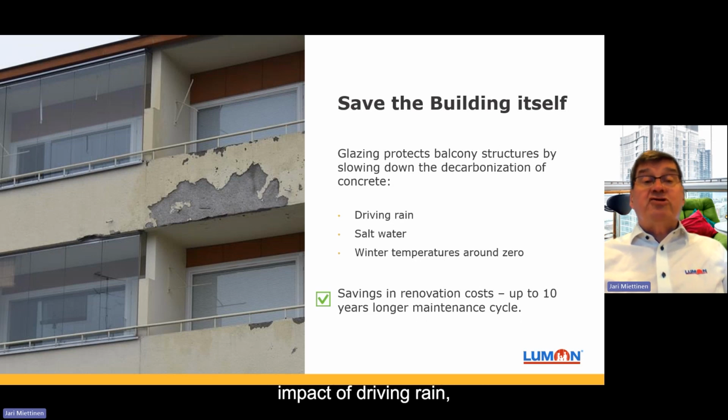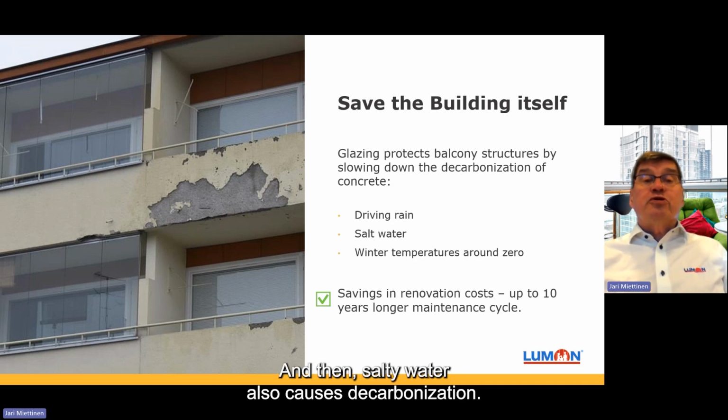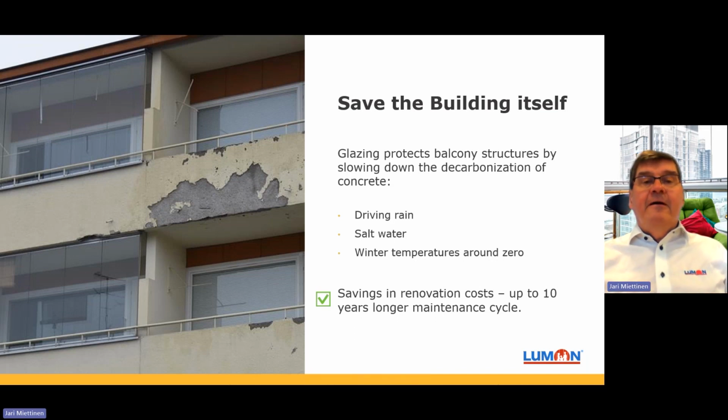the impact of driving rain. Driving rain means really heavy rain with wind. And then salty water is also causing decarbonization. So basically, putting it simply, making the concrete go apart itself.